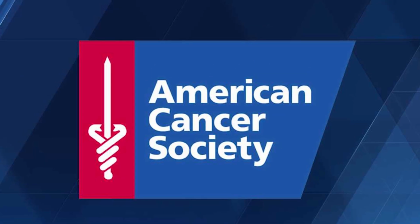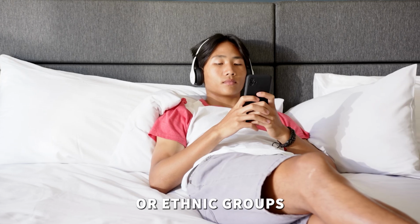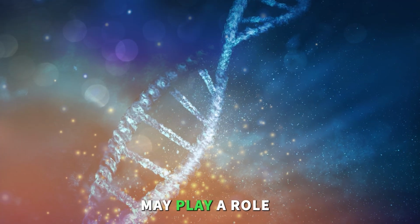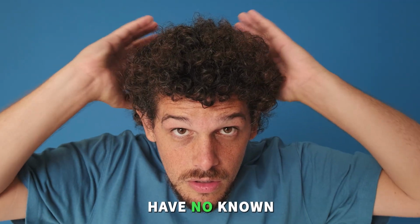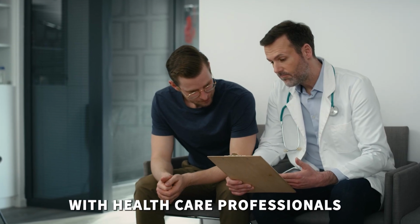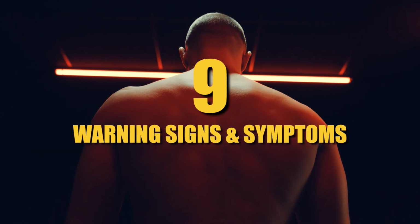According to data from the American Cancer Society, testicular cancer is more common in white men than in men of other racial or ethnic groups. The reasons aren't fully understood, but researchers believe genetics and environmental factors may play a role. Still, many men who get testicular cancer have no known risk factors at all. That's why awareness and early detection are so important, and why regular checkups with healthcare professionals are essential, regardless of your risk profile. Now let's break down the warning signs and symptoms, and what they could mean.